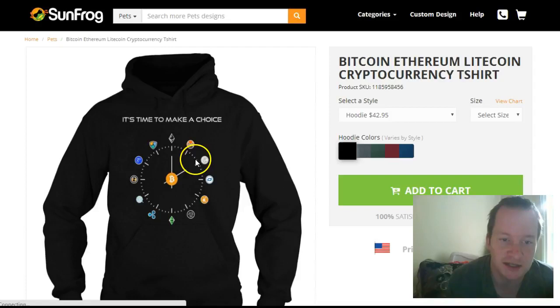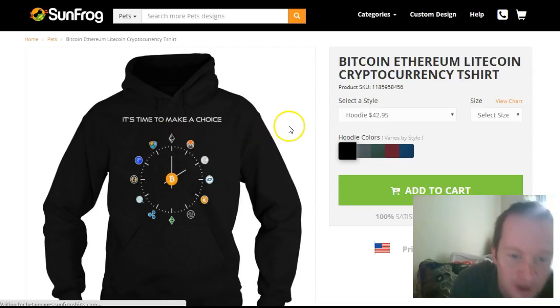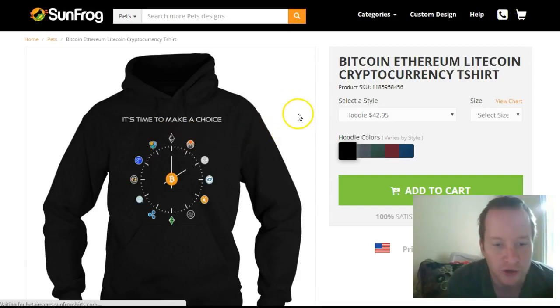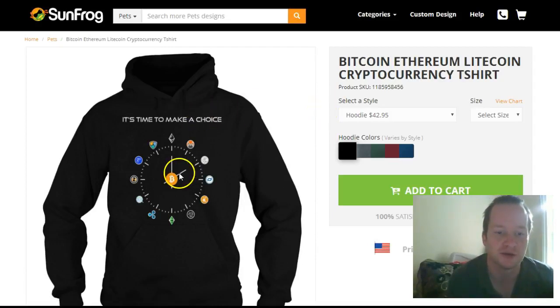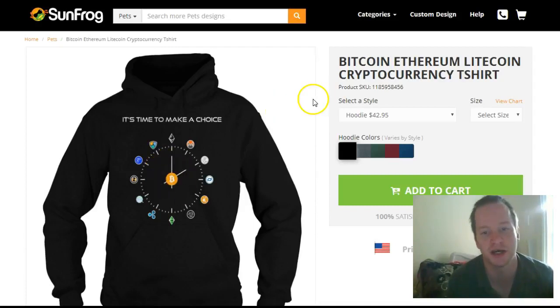So this one is actually a pretty nice shirt. It's time to make a choice. Got Bitcoin, and then you got all the altcoins around it. So that's a nice one right there. The only thing it's missing is a couple currencies that I'm actually involved with. So this would be a nice shirt if you can get the icons.